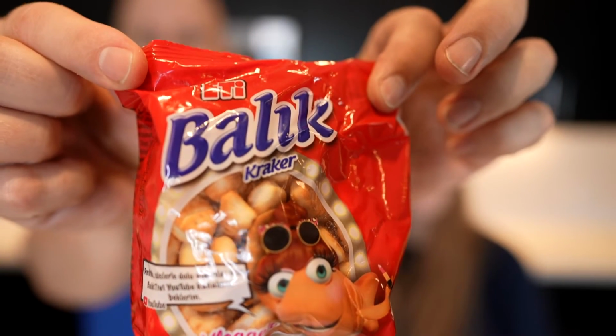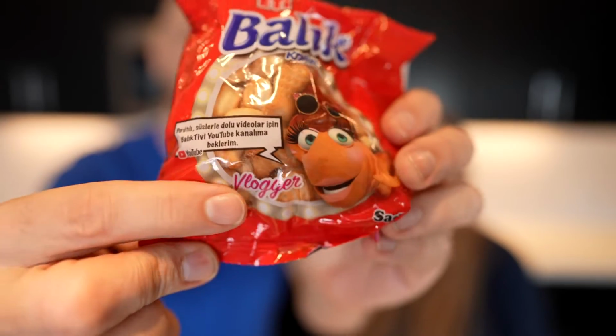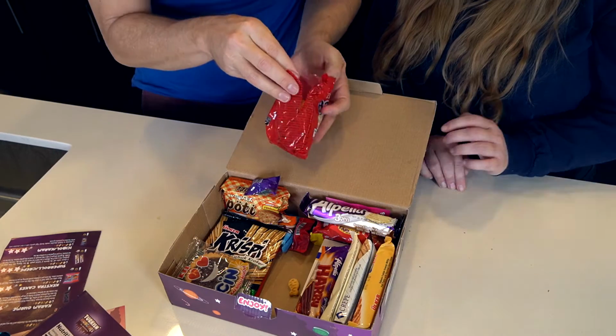Balik cracker. I apologize if that's not pronounced properly. I apologize too if I was pronouncing something. And then there's, I can't read anything else on there. Oh, it has the word vlogger on the front. Oh, interesting. It says vlogger. That's very interesting. It must mean something different. Oh, a vlogger. I don't know. Oops. Oopsies. Oh, that's so cool.